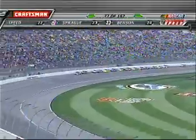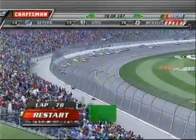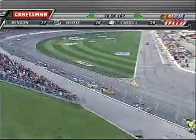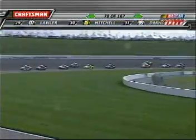Green, green, green. Green flag back in the air at Kansas. Closing in on the halfway point. Just over 83 laps will be halfway on this one. So to answer your question, Rick, no. Took us a long time. Actually, it was a great answer.